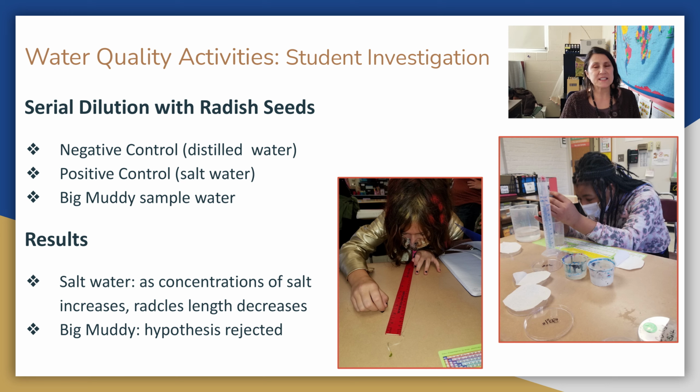So in this activity, I really wanted students to learn how to be better scientists by learning the scientific method and learning about water toxicology, and that they can do water toxicology and they need radish seeds and petri dishes.